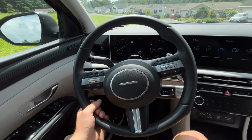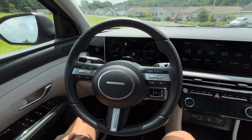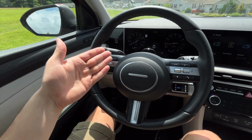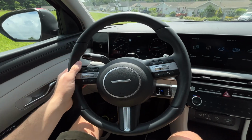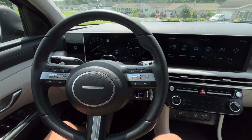And then speaking of that steering wheel, it is very simplistic. It's not crowded with buttons or overly complicated. It's very, very nice. You'll have your radar guided cruise control settings over here, paddle shifters, and then over here you'll have your Bluetooth, volume, channel changing, favorites, stuff like that.